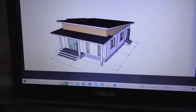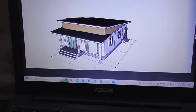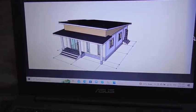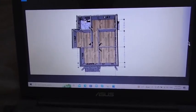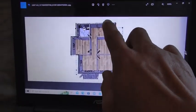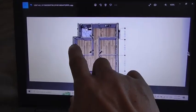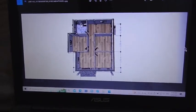That is the architect's drawing. Won't be that final thing, but it'll be similar. And that's the floor plan. So what we'll do is we'll have 3 bedrooms up here. This will be a kitchen, living, and 1 toilet. Very simple.